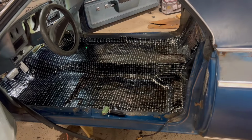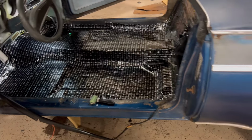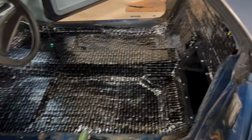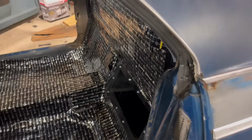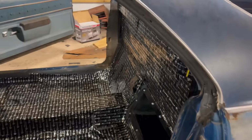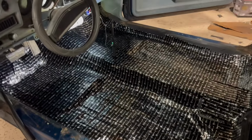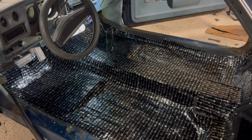All right, y'all, it's 1:30 Saturday morning. Still in the garage. Got it double sound dead. Got the El Camino little tray in there, so I could put my fire extinguisher in there and a cigarette. Sounding nice. Now I'm coming to lay down the Heat Shield products.